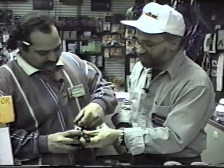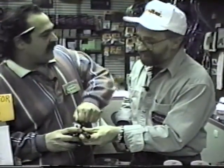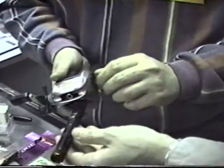Did I pop it in there for you? Yeah, okay, I got it. So you're a nail biter. You can't get those spawns.